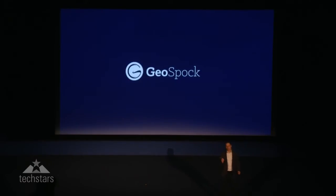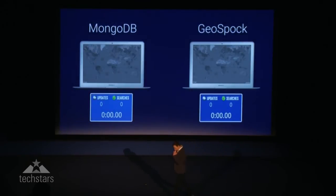GeoSpock is a custom database solution that doesn't make these compromises. We work at extreme data scales with high throughput and real-time responsiveness. So demonstrating a database is pretty difficult, but we're going to go for it anyway. So we came up with a simulation of 100 million geographic records. And to make things interesting, these records are constantly changing location.